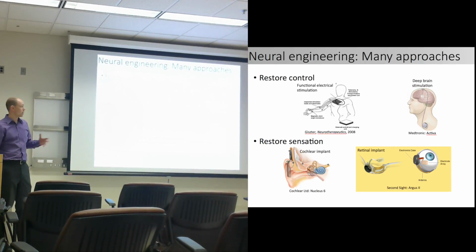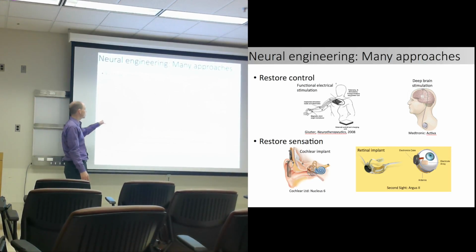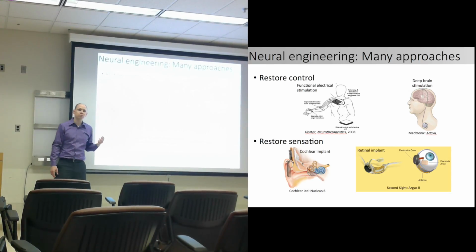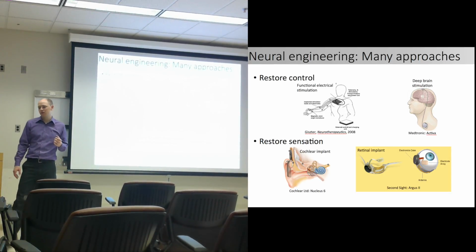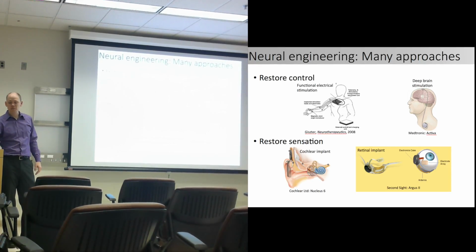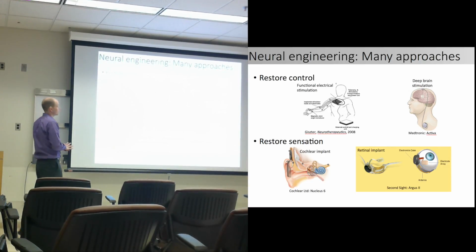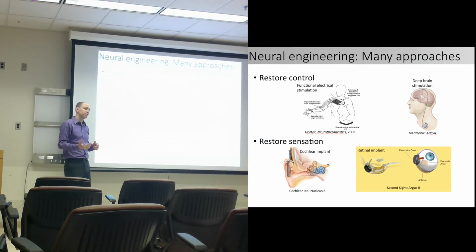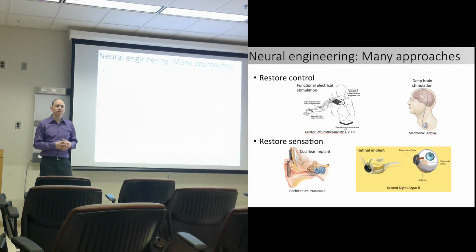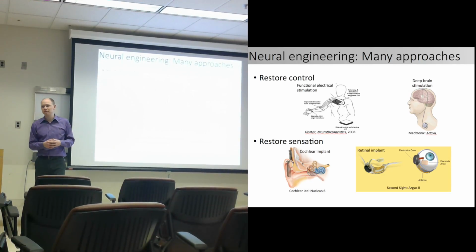One of the common things in Cleveland, at Case Western, is FES, functional electrical stimulation, to control limbs, stimulating muscles or nerves in the muscles to control muscles directly. This is an example we give about arm control movement for a spinal cord injury patient. Something that's getting a lot more attention in recent years is deep brain stimulation, which was originally developed for Parkinson's and tremor, but is crossing over to many other types of applications, ranging from obsessive compulsive disorder to even obesity.